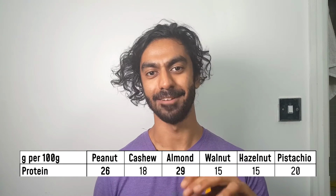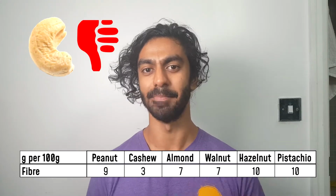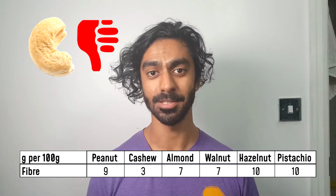The last thing we have is fiber, and fiber is a really good nutrient for your body, keeps your bowels working well, I think. And all of them are decent, apart from cashews, which only have 3 grams, which is still something, but it's just not as good as the other nuts, which are all around the 6-7 gram mark. So with all those nutrients compiled, here are the scores that I've got for the nuts. You can see the almond comes out on top, with peanuts coming second.